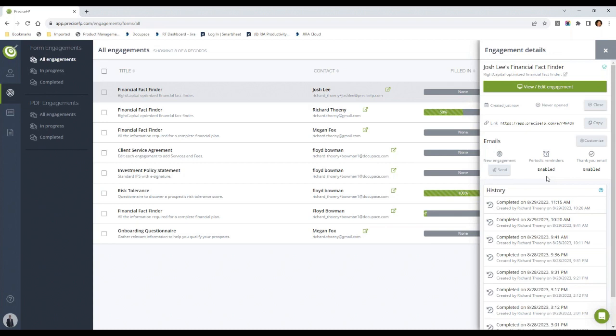"Hey, Josh, notice you didn't finish this. Here's my calendar. Let me know if you want to schedule a time to help you finish it," something like that. So it just auto generates and can auto set those up. And you can just set it and forget it. So you set these up and it just automatically manages that process for you.